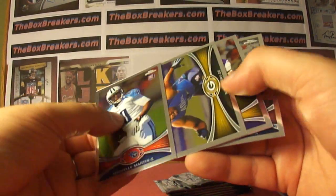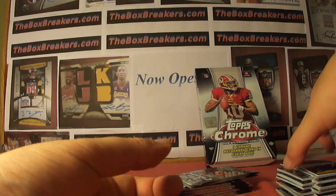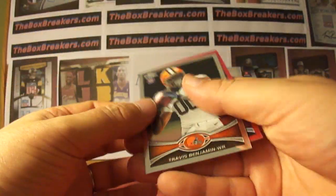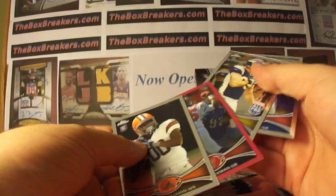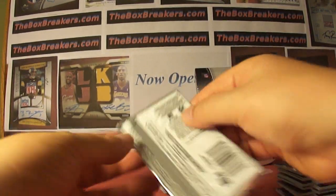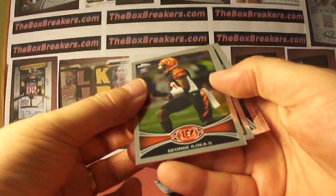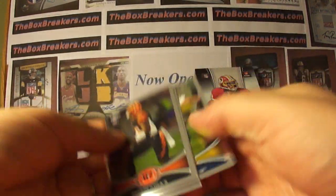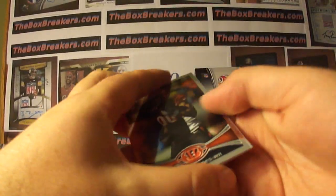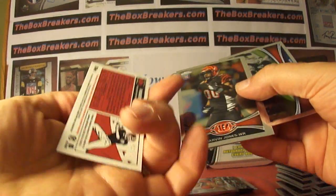Markel Martin, Titans. Nick Perry, Packers. Greg Childs, Vikings. Refractor. Travis Benjamin, Browns. There's a Josh Freeman, numbered to 399 for the Bucs. George Loka, Bengals. Chris Givens, Rams. Marvin Jones, Bengals. Cordy Glenn, Bills. There's RG3, tall boy insert.